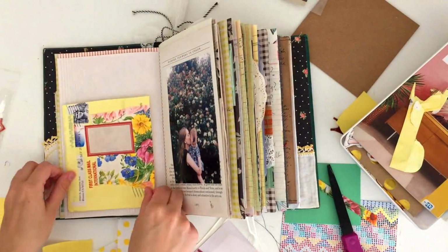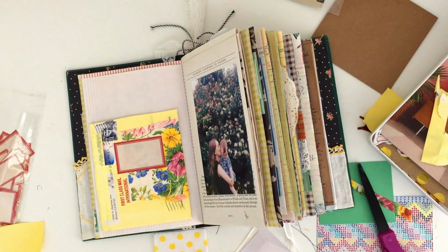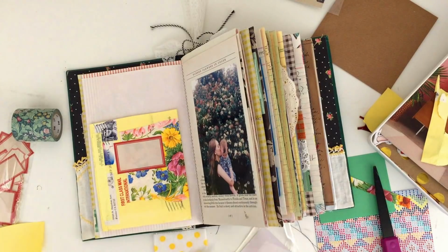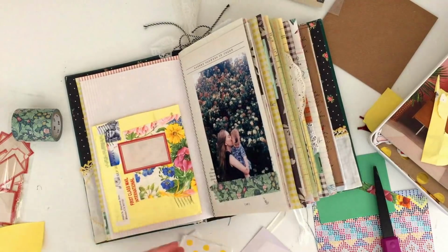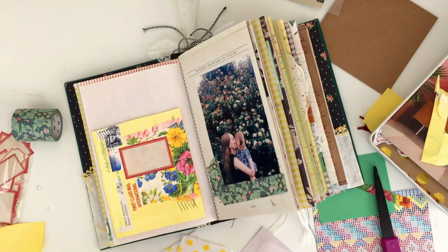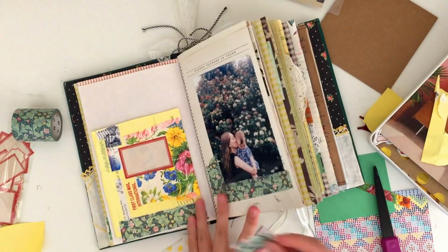And then somewhere around now my video ends for this day and I pick it up on another day. So I think I picked it up a day or two later because my daughter woke up from her nap, so I ran out of time to finish playing around on this day. So this tape is from Washi Wednesday and I've just torn it down in half because it's so wide and I didn't quite need it to be as wide as it was for that page.